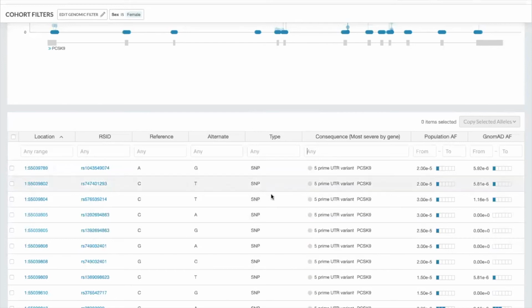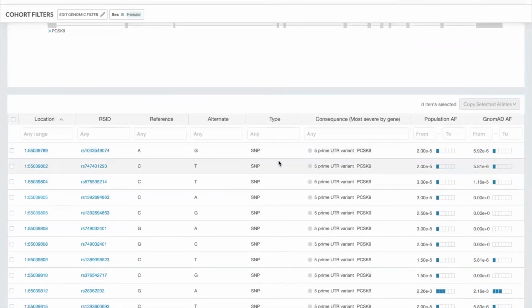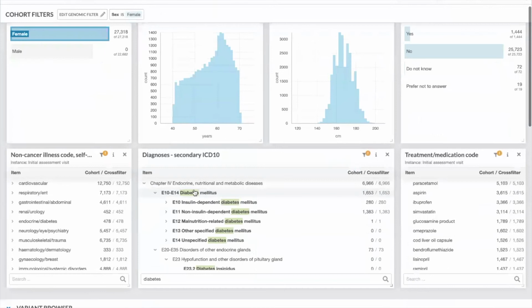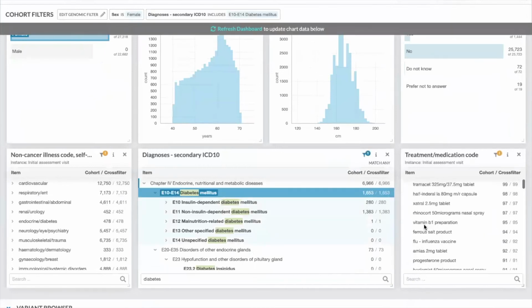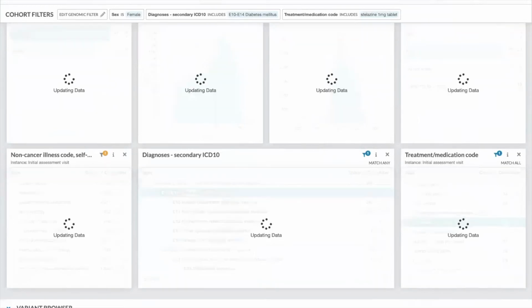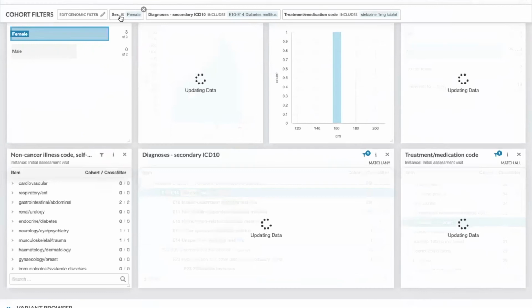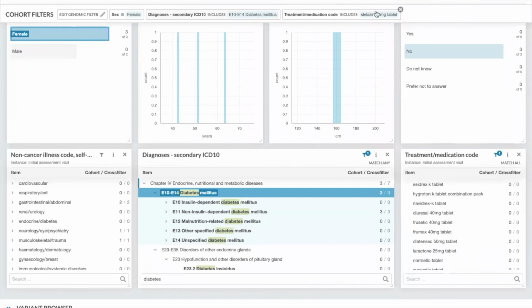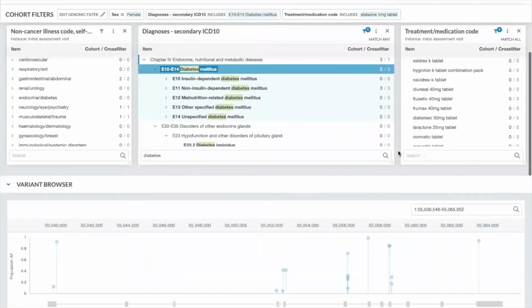And there's a couple of different ways that you might be using this. One is to say, I'm going to filter for my cohort of choice. So I want women with diabetes who take a specific medication. And as you apply this, you go down to a very small number of individuals. So if I refresh my dashboard here, you'll see I'm going to go down to 3 people, really 3 women that have been diagnosed, have been hospitalized with a secondary code of diabetes and have taken this medication. So up here you see the pheno information for these 3 women, and down here you see their genome.